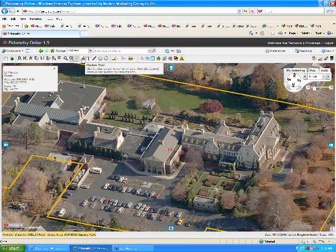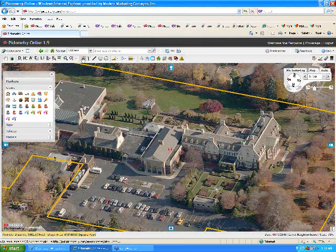And that's pretty much it on the tools. We have a marker tool if you want to mark something up with a flag, some risk or hazard. We have a text tool. That's how you put text on the image. And that's pretty much it on the tools.